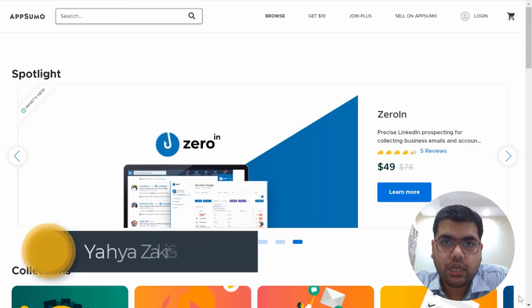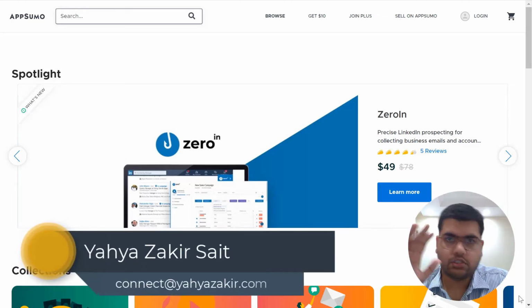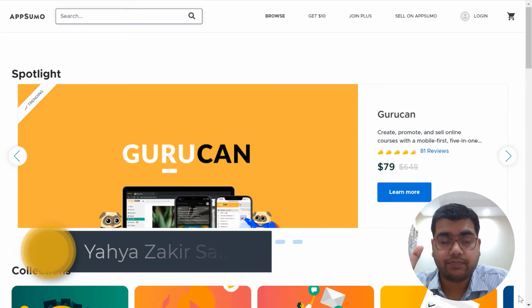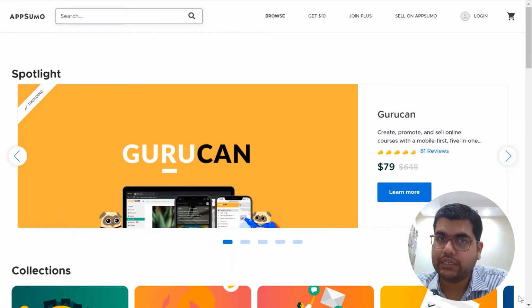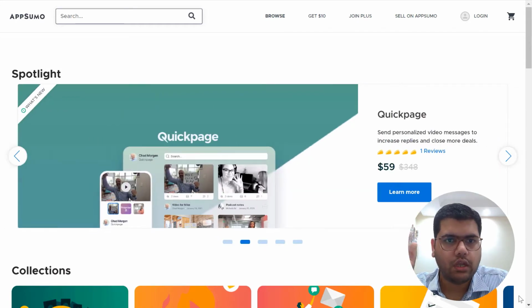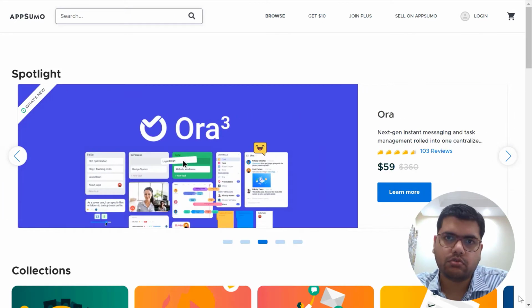Now, sometimes on AppSumo, you find a deal which is very good. It's a lifetime deal and it is irresistible. But sometimes there are good deals which are hidden behind the AppSumo wall and you're not able to find it as a user.